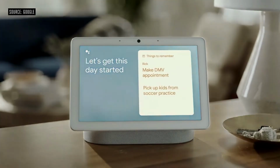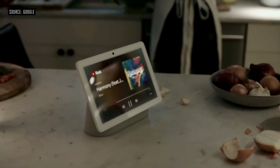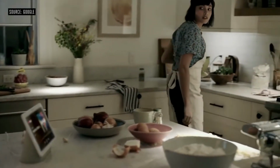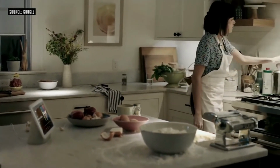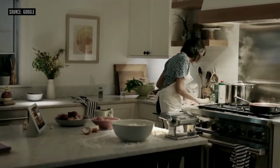You're also getting full stereo sound with a powerful rear-facing woofer. And now when the volume's up, instead of yelling at the assistant to turn it down or pause the game, with the camera, it's as simple as a gesture. You just raise your hand.